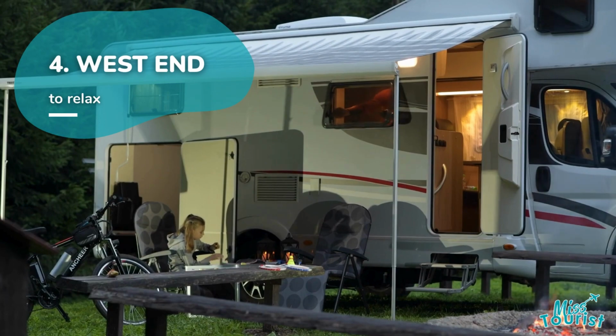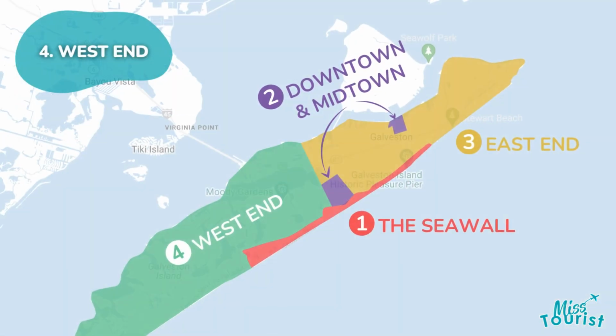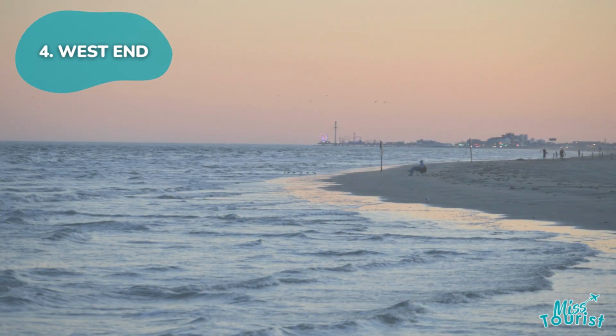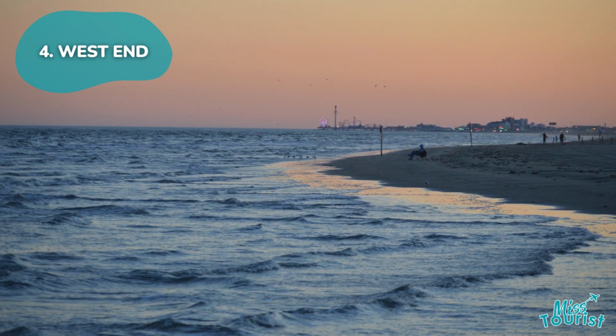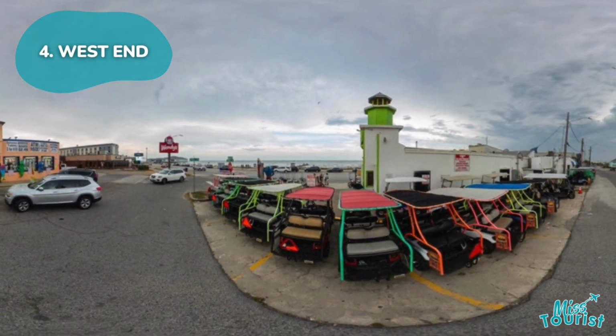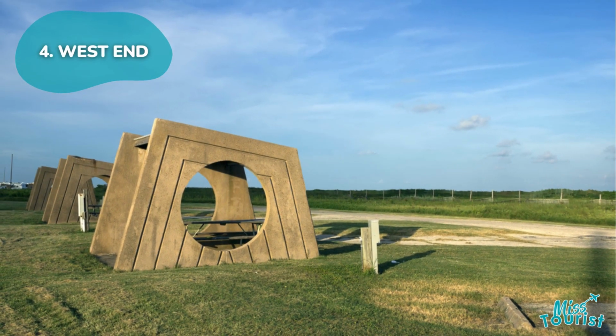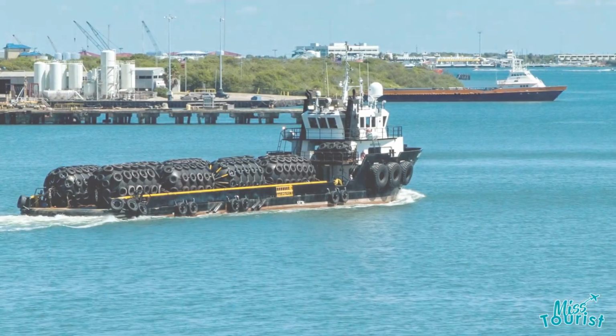4. West End. Looking for the perfect area to relax? West End is definitely for you. This area is less crowded, with easy beach access and golf cart rentals for exploring. It's home to Galveston Island State Park and Coastal Heritage Preserve, offering stunning biodiversity.